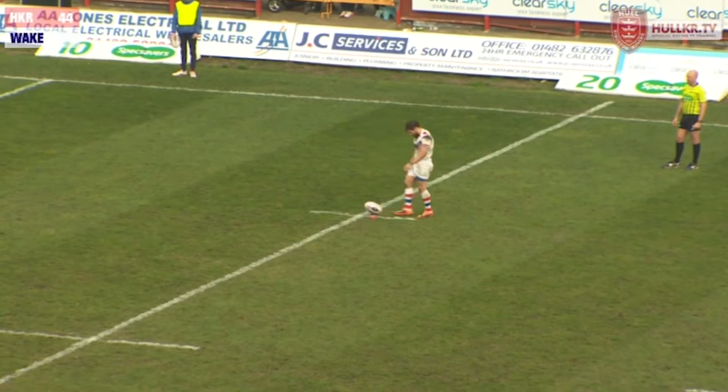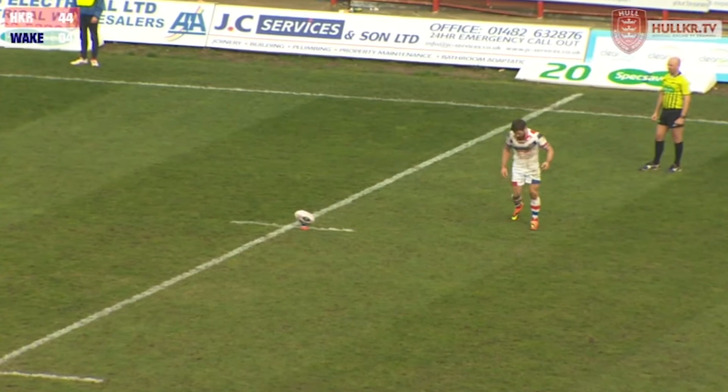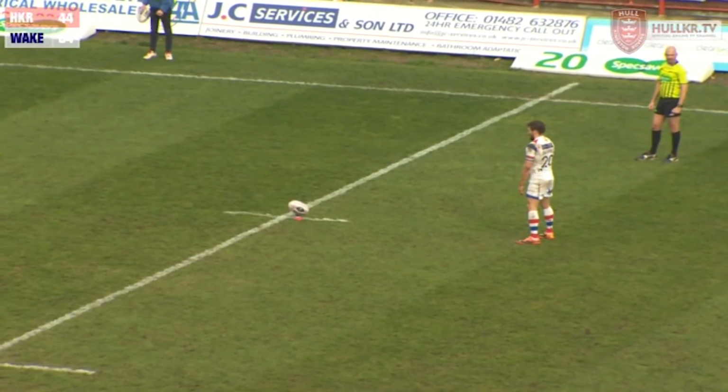So Jared Samet puts his kicking boots on for the first time this afternoon. He's 10 metres in from the right hand side in front of the east stand.